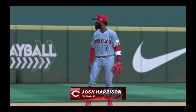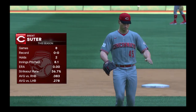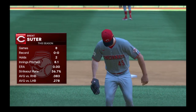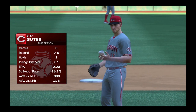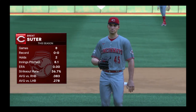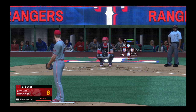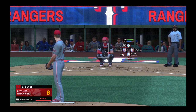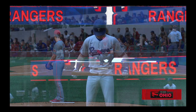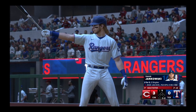Staying in the game on defense, Josh Harrison. He'll play third after coming into the game as a pinch hitter. Brent Suter taking over on the mound. He last pitched 2 days ago. And now it's the Rangers leadoff hitter, Travis Jankowski. The left fielder, Travis. Set.